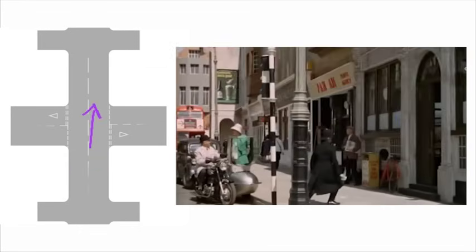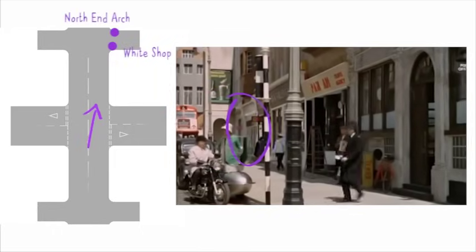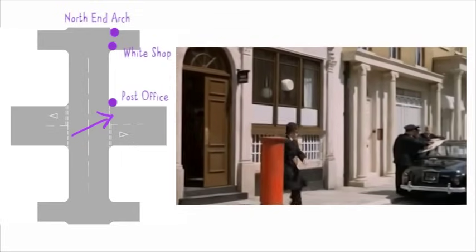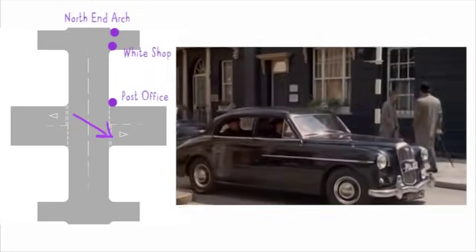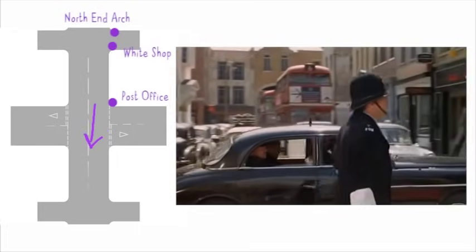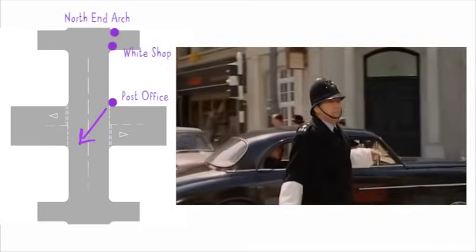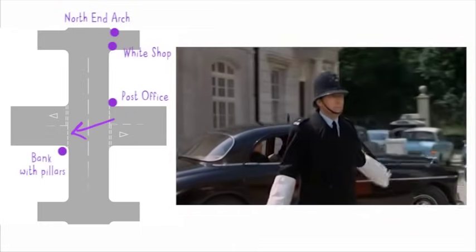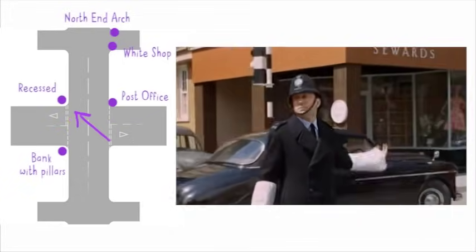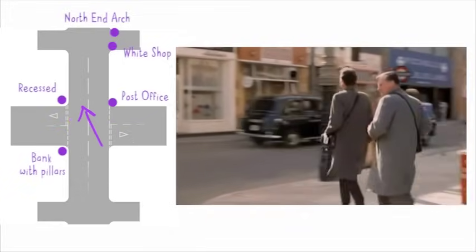Starting facing north, a key point of interest is this archway, and a couple of doors down is a shop with white frontage which will become important. On the northeast corner of the crossroads is a post office with brown doors. As we turn to face south, the facade at the end of the street disguises the short extent of the standing set. On the southwest corner there is a bank with decorative pillars, and on the northwest corner is an orange building with recessed diagonal frontage. And this completes a spin of the main junction.